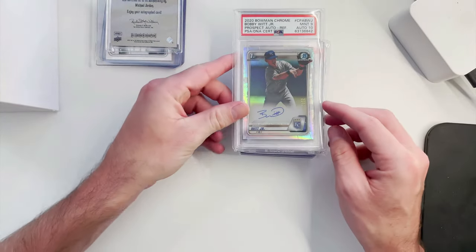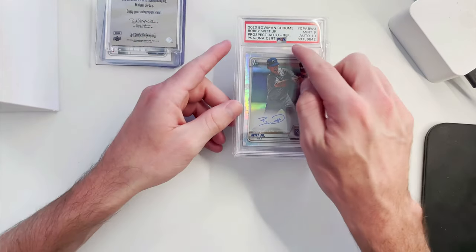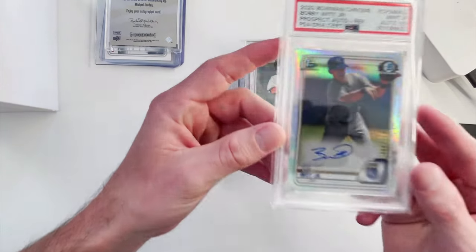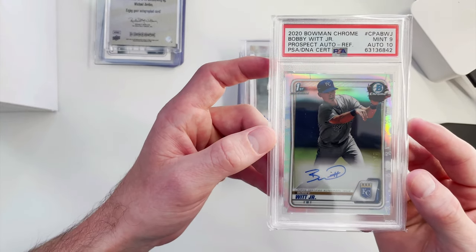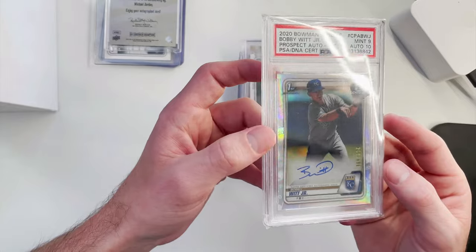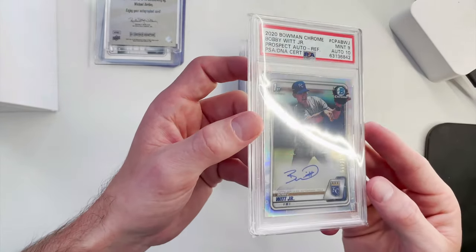this is another big Bobby Witt Jr. So, Bobby Witt Jr. refractor autograph numbered to 499. This was graded at the show. You can see the serial number here. Serial number starts with 6, so 631. Those are the national serial numbers. And this card looks great. Like, it really looks great.